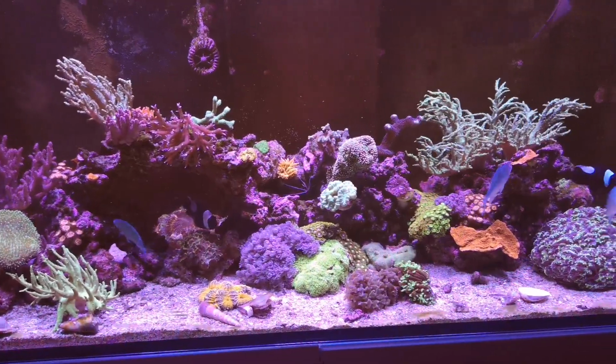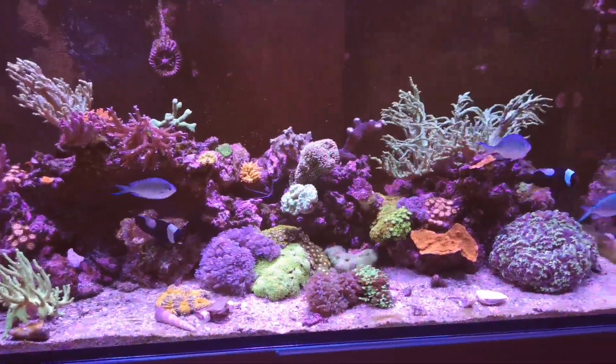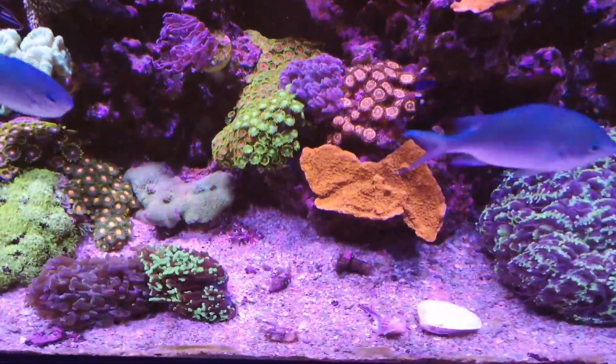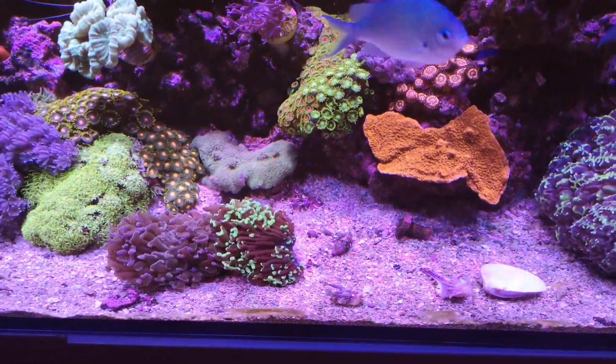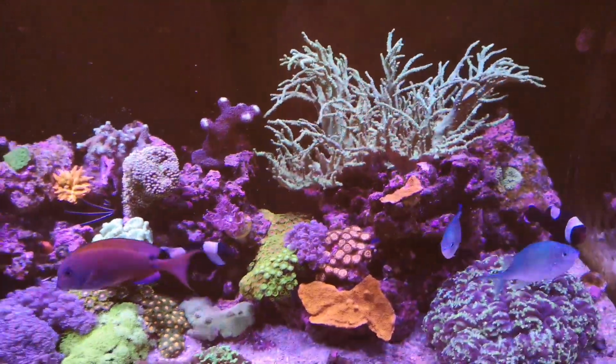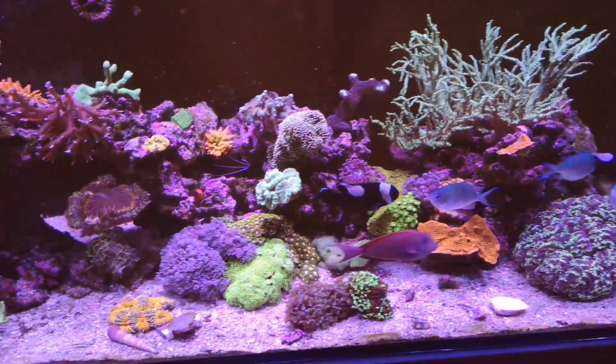So I'm going to wait until the dark, till the lights are out, and then I'm going to take that rock out or lift it up and hopefully be able to see it and then take it out. But yeah, they're a bit creepy. I don't really like them. But that's got to come out.